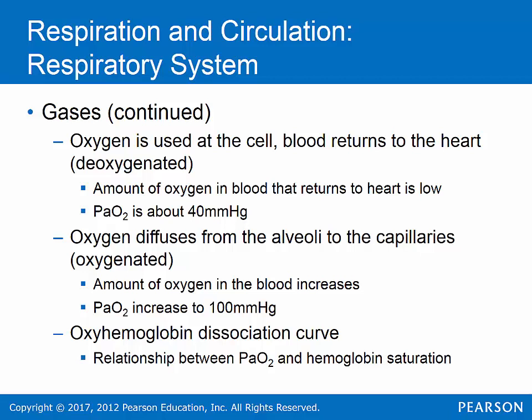But oxygen, anyways, I'm getting a little ahead of myself, sorry. Let's see where we're at.